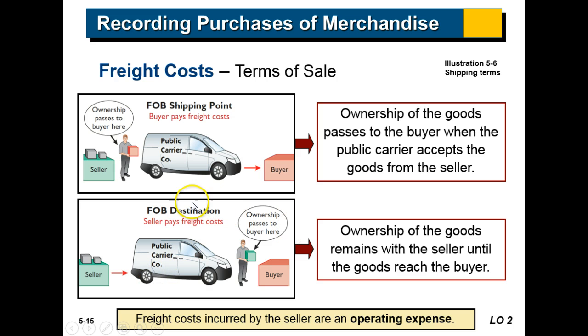Now there's something else called FOB destination. This is free on board until it gets to the buyer. So even though the public carrier is delivering it, it's still in the hands of the seller until the buyer takes it. Ownership of the goods remains with the seller until the goods reach the buyer.